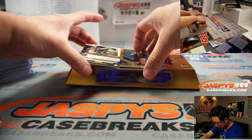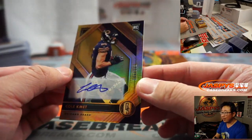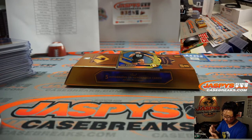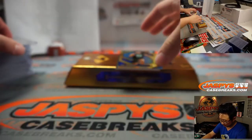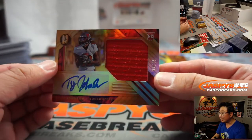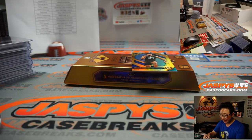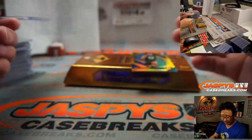And one more, and then the RP. There's Cole Kmet. /199. That'll be for the Bears, Nick T. And then we got Tyler Johnson, jersey and auto for the Buccaneers. 84/99 for Tampa Bay. And that goes to John Alfies and the Tampa Bay Buccaneers. And there you have it, ladies and gentlemen. That was random team break number 12 from JaspysCaseBreaks.com.